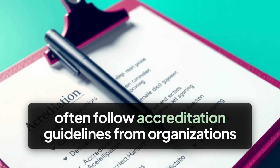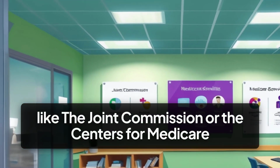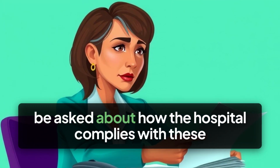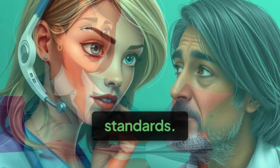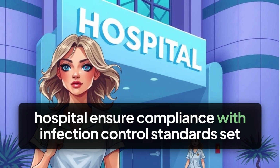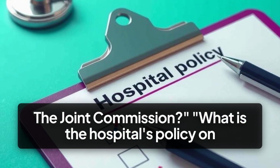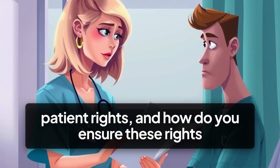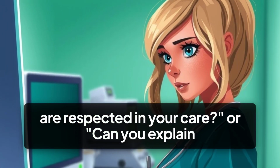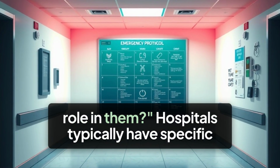Hospitals often follow accreditation guidelines from organizations like the Joint Commission or the Centers for Medicare and Medicaid Services. Nurses may be asked about how the hospital complies with these standards. They may ask, how does the hospital ensure compliance with infection control standards set by the Joint Commission? What is the hospital's policy on patient rights, and how do you ensure these rights are respected in your care? Or, can you explain how the hospital conducts quality improvement initiatives and your role in them?